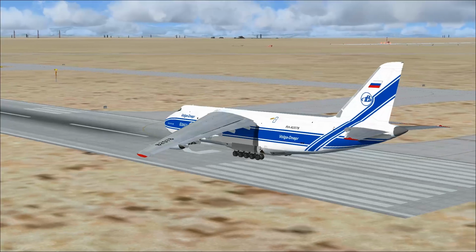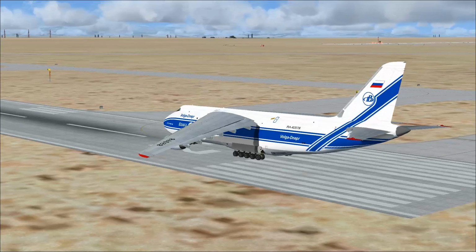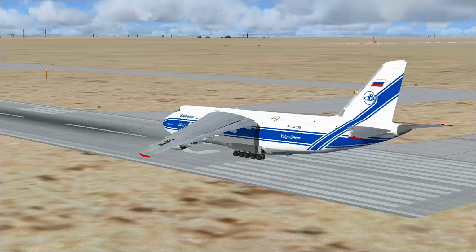Okay, let's run up our, what do we got? We got 4 Progress D18T turbofans, 51,600 pounds of thrust each. I'm gonna stand on the brakes and run this guy up. And then I'm gonna pop the brakes, and we can listen to her take off and die.